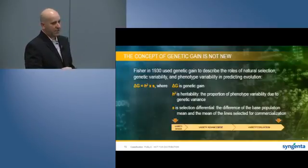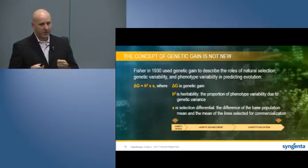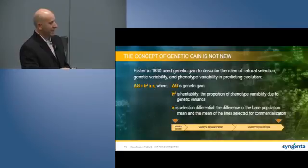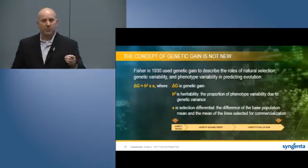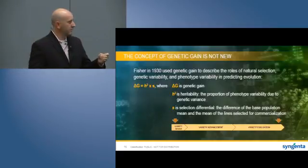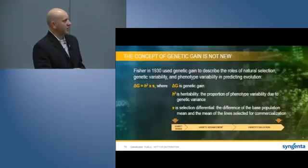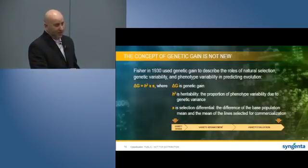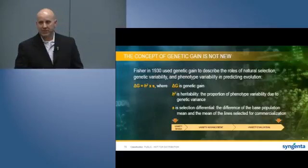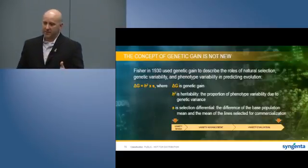Remember, in soybean, if we're talking about change in genetic gain, we're talking about changes in yield. The heritability then is, again, that proportion of the phenotypic variability that's due to genetic variance. That's that portion that breeders can select for. It's that portion that can be passed from parents to their offspring. The selection differential is the difference between the base population mean, so we're talking about the mean yield for the parents used in those crossing combinations I talked about, and the mean of the lines selected for commercialization after that 7-year process occurs.